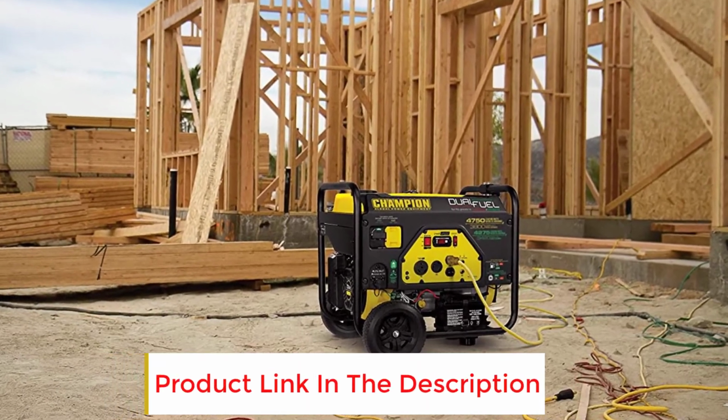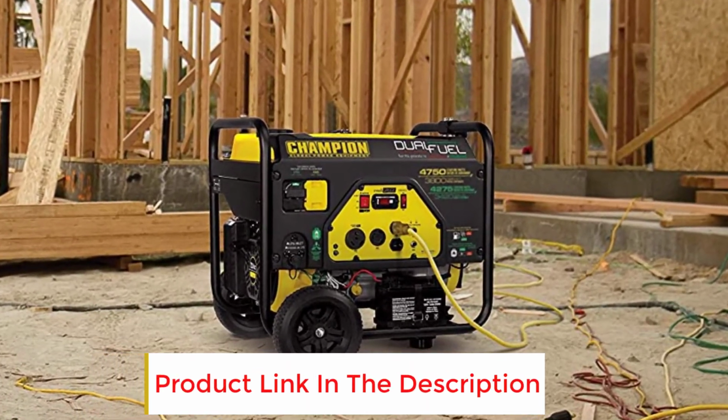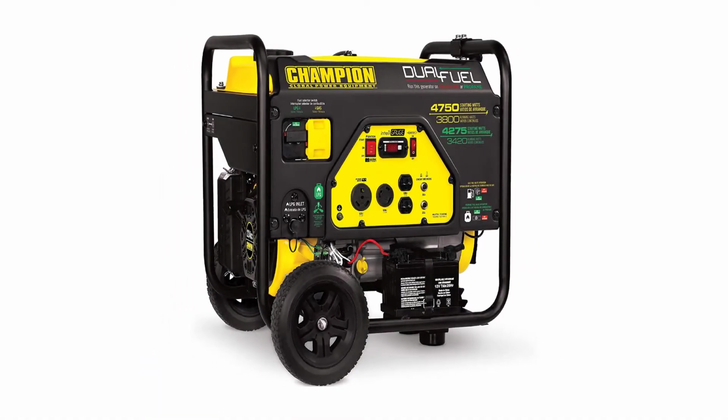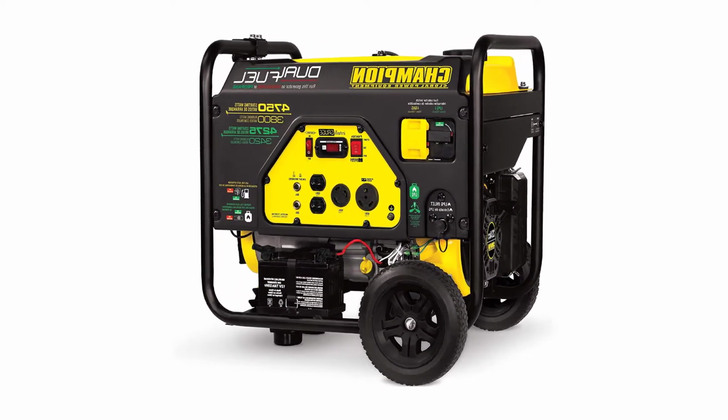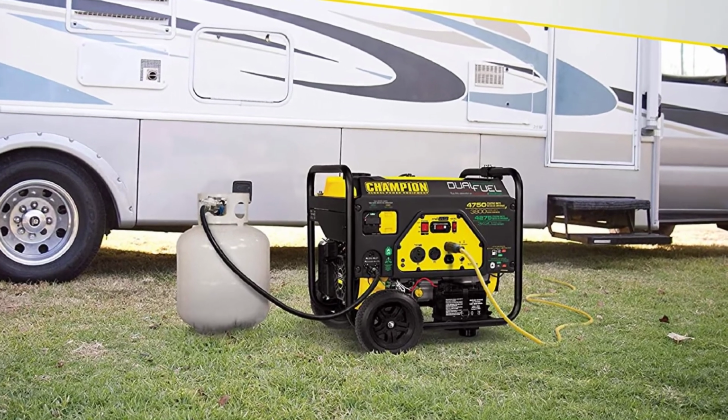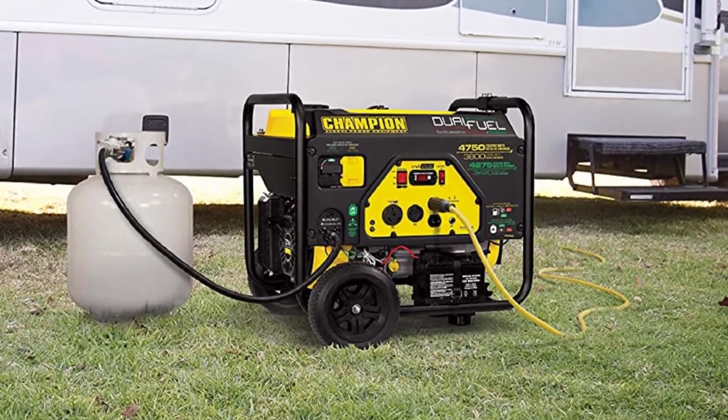It should also be noted that, while propane does increase the runtime for this model, it does not do so by a huge amount. Rather, it only gains a little bit of time, while losing around 500 watts of power. Lots of outlets. Long run time. Fuel efficient. Electric start.